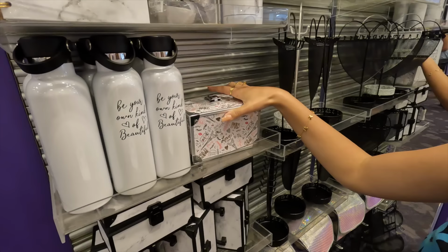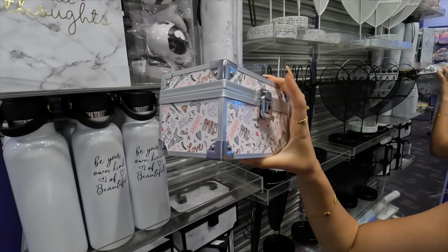I was just looking at these little jewelry boxes. That kind of looks like it would be cute for my room. Yeah, so there's Paris on it. Not bad.